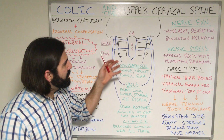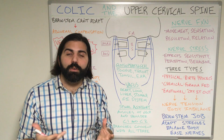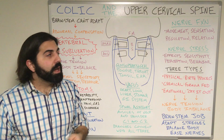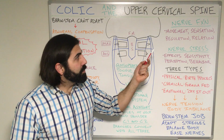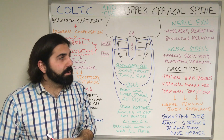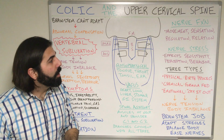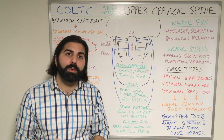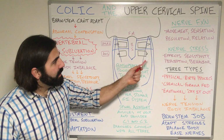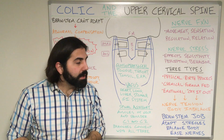Now, what is so important about these four nerves and the brainstem? Well, they are both parts of what we call the nerve system. What's the job or the function of the nerve system? The nerve system does four main things. It controls all the movements we make. It controls all the sensations we feel. It regulates all our body organs. And it relates us to the outside world. Now, those nerves, or our nerve system in general, can get stressed. When nerves get stressed, it affects their sensitivity, perception, and behavior. There are three general types of stresses that affect the functional capability of the nerve system. They are physical, chemical, and emotional in nature.